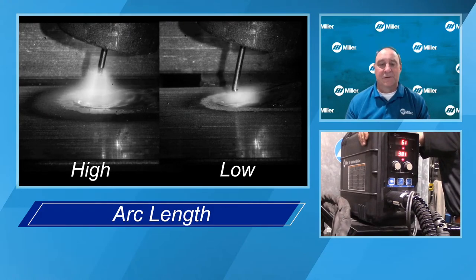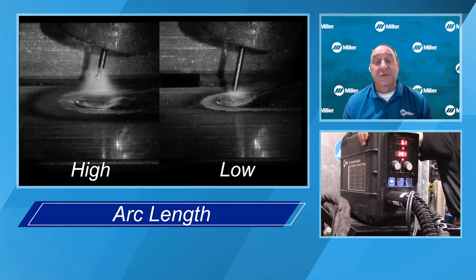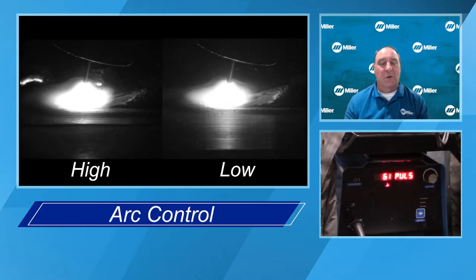All right. So you mentioned arc control. We talked about that. Another variable we have is, we talked about arc length. Other variable we have is arc control. Can you talk a little bit more about that?